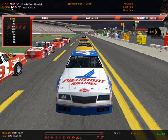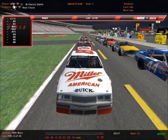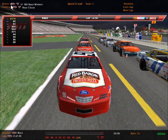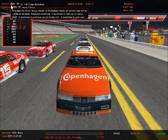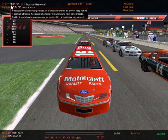Next row down has Paul Minnick in car 44, the Piedmont Airlines Chevrolet. And beside him will be car number 8, Patrick Smith, the Miller American Buick. Next row down has Joshua Sakuli in car number 47, the Race Hill Farms Buick. And beside him will be Ryan Winters in car number 90, the Red Baron Frozen Pizza Ford. Then it's Tony Newman in car number 14, the Copenhagen Oldsmobile. And flanking him outside would be a 1987 Ford, driven for this race and a 600 as well. It'll be Jason Haywood behind the wheel.